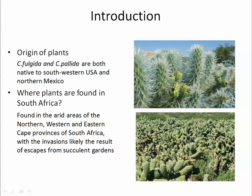In South Africa, these plants are found in the arid areas of the Northern Cape, Western Cape, and also the Eastern Cape. They all have spikes that make them untouchable, and they also grow up to 1.5 meters high.